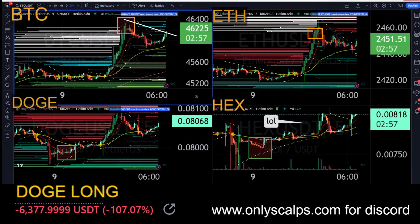I'm gonna fix it so you can see the candles, but see, as I move this chart, you see how your perspective changes. This is the triangle that we're in.